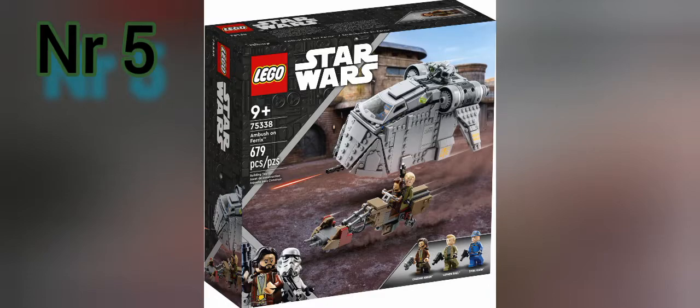But the build, that big build reminds me of a gunship combined with the Razor Crest, which looks good. And that speeder bike is great. So that's why it's at number 5.